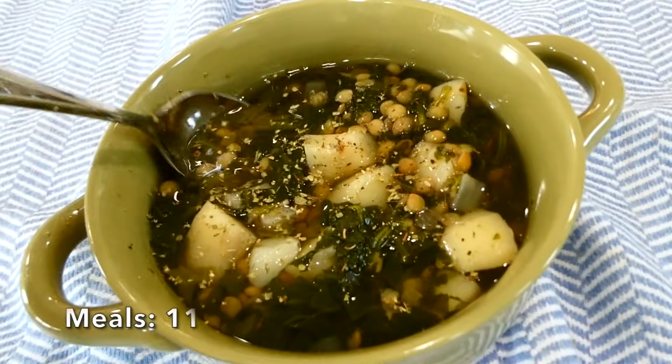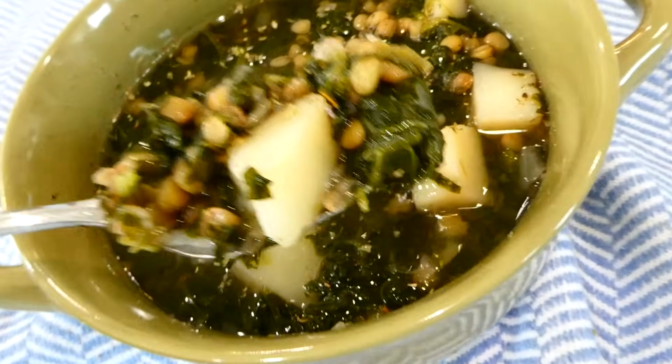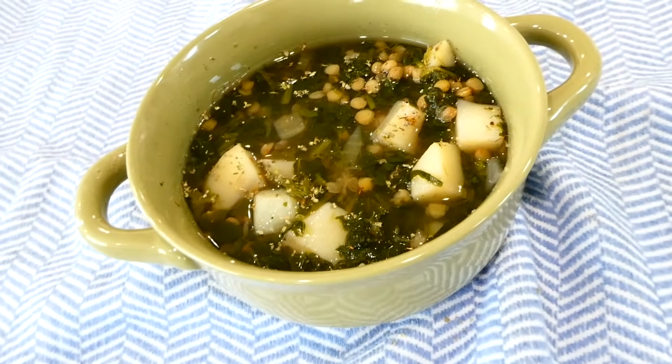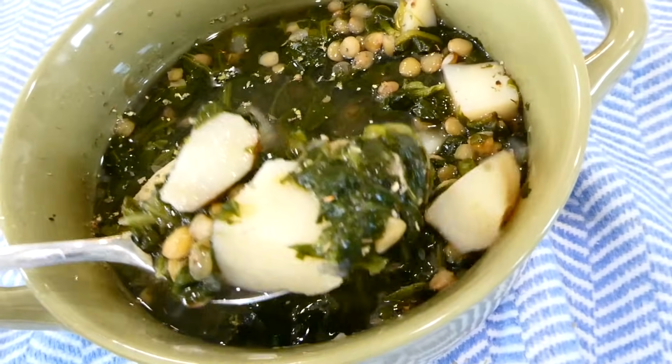Lentils are very high in protein and they're such a great meat substitute. They're actually probably one of my favorite meat substitutes, but this soup is super delicious and very nutritious.